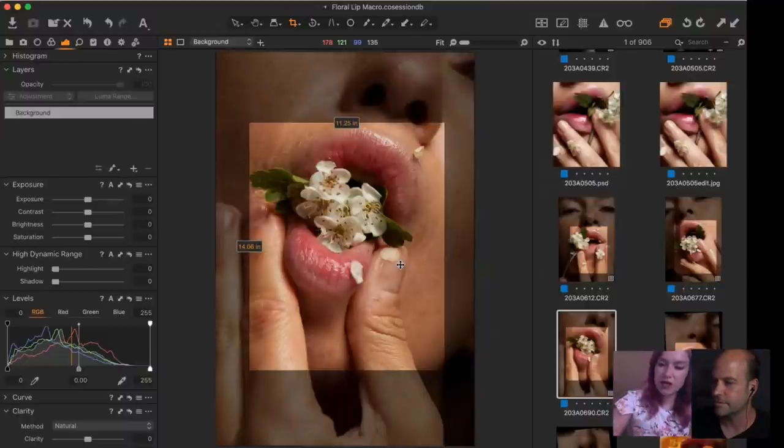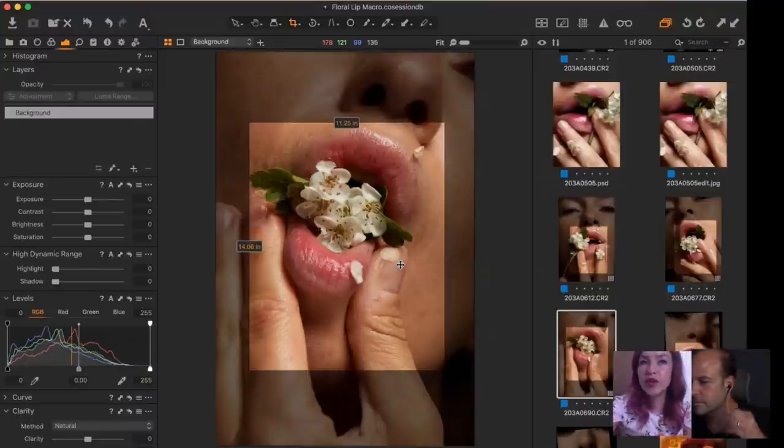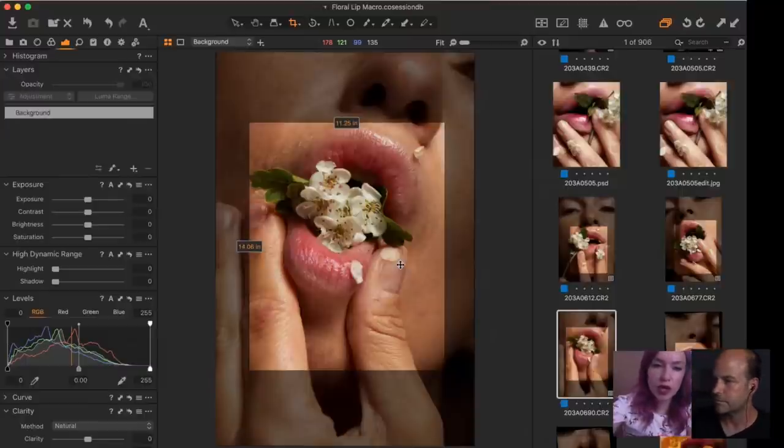I always like to say it's not Photoshop or Capture One, they go hand in hand, they are integrated into each other. There's things that I will do in Capture One, all the raw processing, and then there's things that I will do in Photoshop. It's not like it's one or the other.